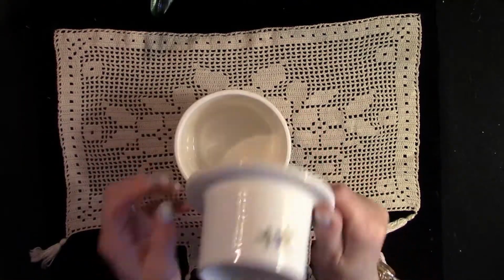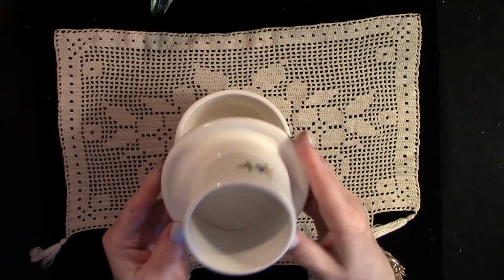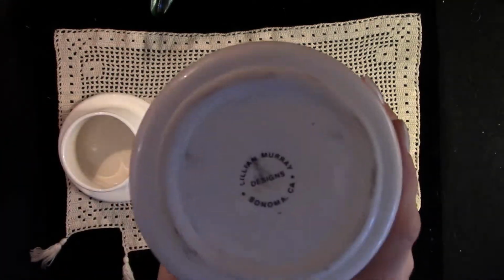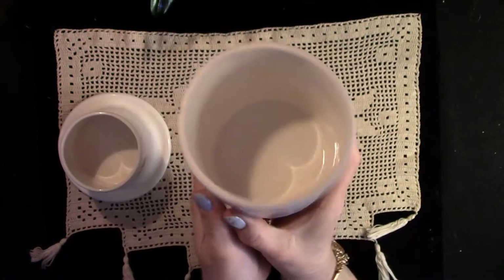This lovely piece of California pottery is a buttercrock. And it does not have a high resale value. I did purchase it for a dollar for personal use. And it's designed by Lillian Murray.